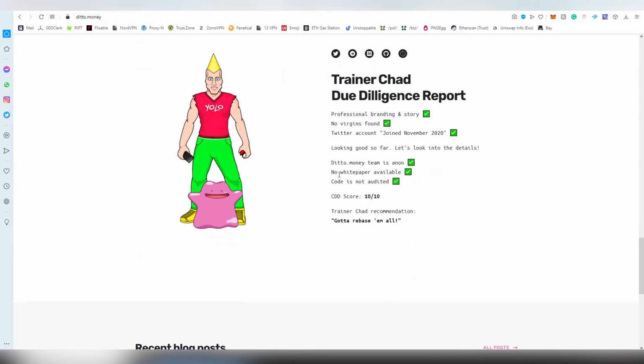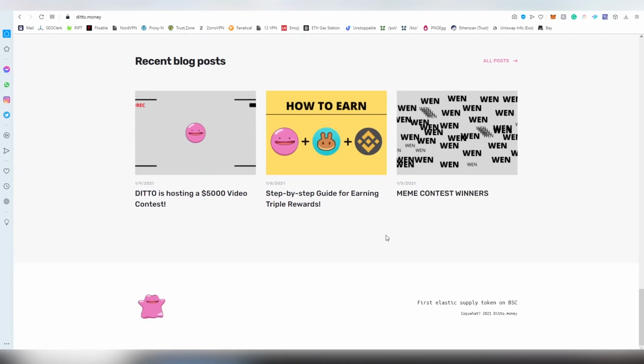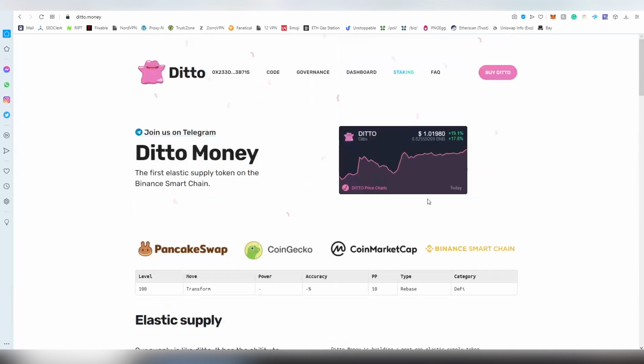Basically, there are obviously some concerns about the project, because it's an anonymous team, there's no white paper, and the code is not audited. So there are certain risks involved, but anybody can look through the contract because it is indeed open, so there is a way to verify all of these things. And they have been around in the space for some time now, so if they were going to do a rug pull, they probably would have done it already. But that's pretty much my rundown of Ditto.money.